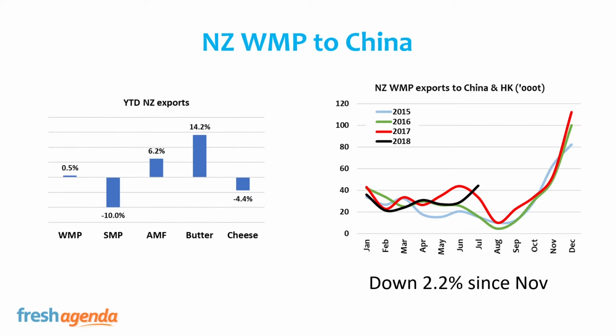Before we go to butter, this is the stuff that everyone looks at, this whole milk powder chart. So July is up. The most important stat though is since last November, when the shipping season gets underway in earnest. We tend to look at the New Zealand shipments year to year from November through to October. To collect the milk, start processing, that's when they start shipping. So we're down 2% since that time, which is more an indicator of the health of that Chinese demand.